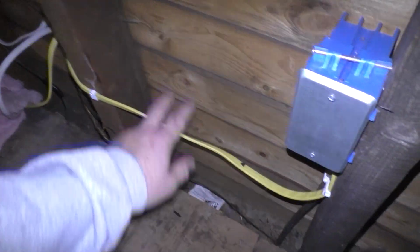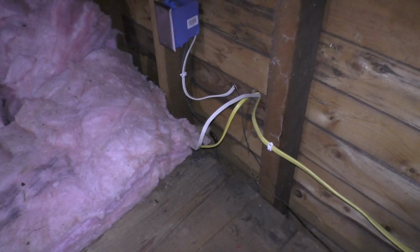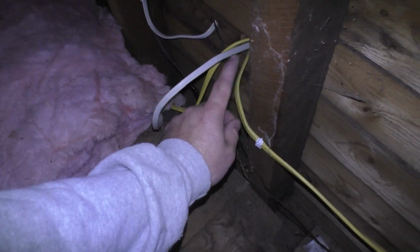But I know that this is for the light switch, and I think this is what provides power to that circuit. So that's what that's all about. Again, this is our breezeway power. One of these is our garage power. And this, again, goes to that light switch. Let's take a look at the other end. I only did that 2 years ago, so it shouldn't be too hard to figure out.